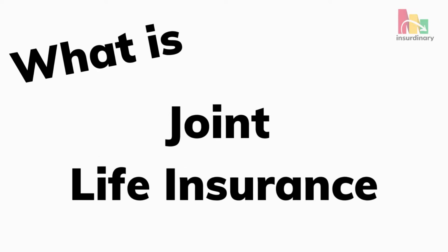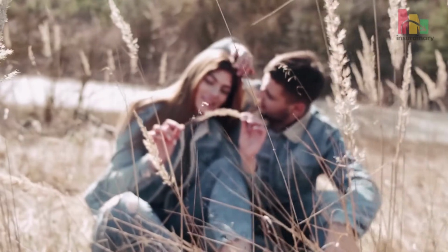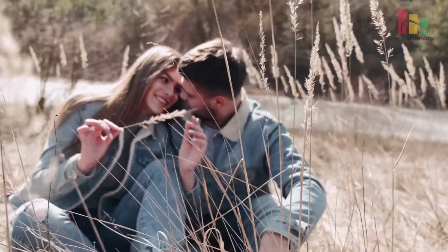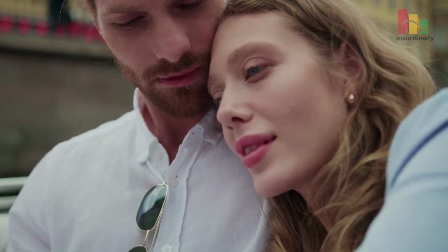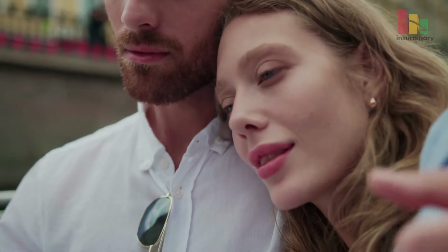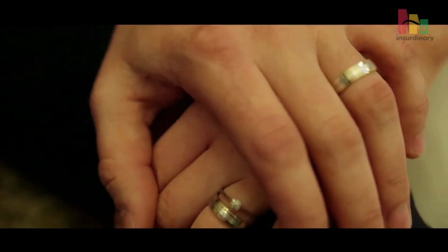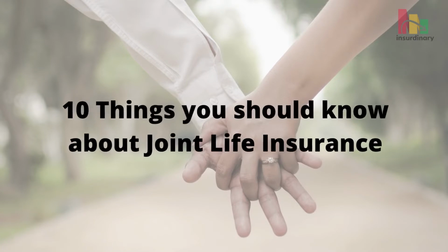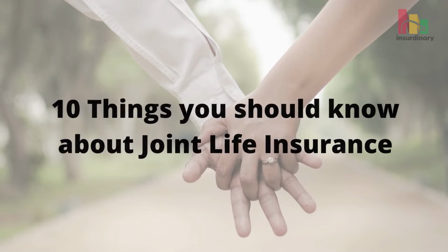What is joint life insurance? Many couples look to joint insurance policies to lower their insurance costs while protecting their partner. Some choose joint insurance to ease the inheritance taxes for their future heirs. For many people, joint life insurance is the best option. Let us jump in and give you our 10 things you should know about joint life insurance.